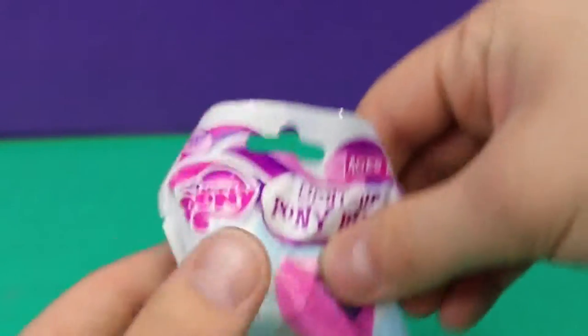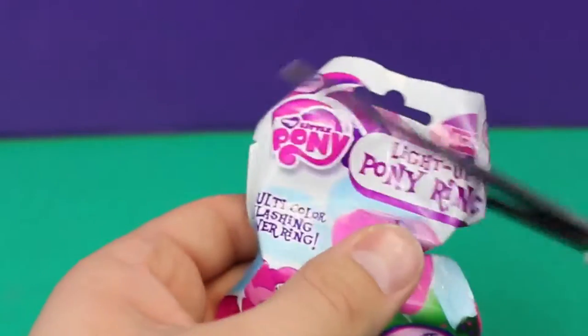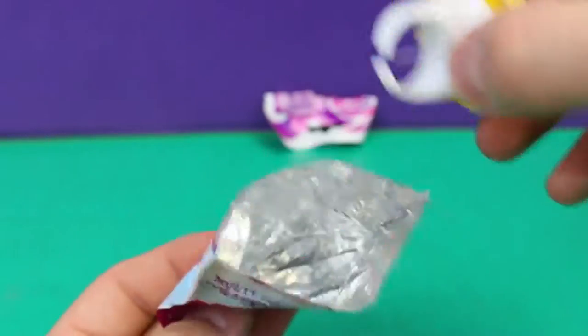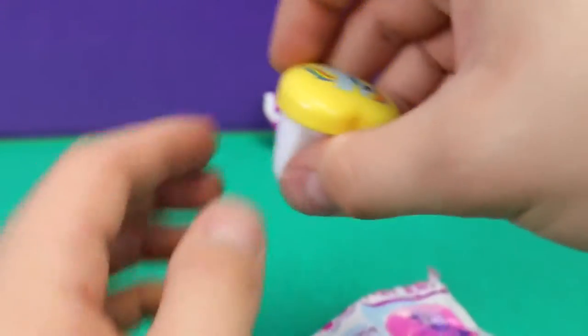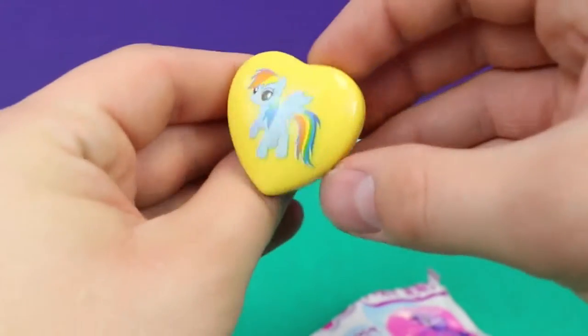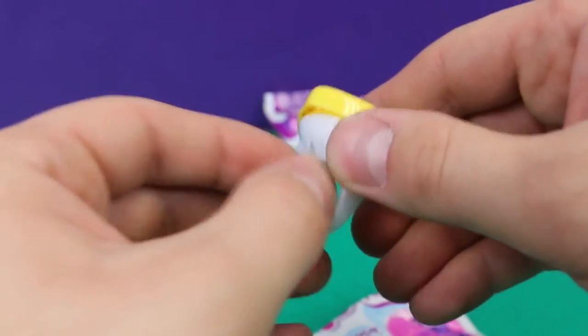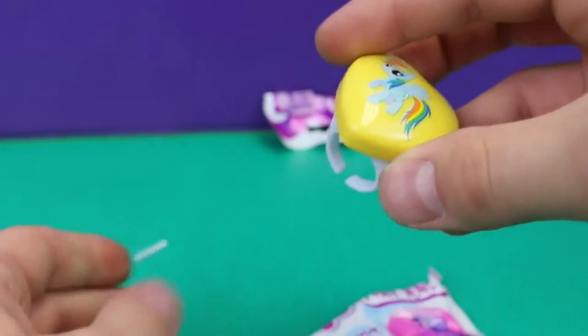Now let's see what's inside this My Little Pony blind bag. This is a pretty unique blind bag because it's actually a ring. And the packaging says it lights up. And who do we get? Ooh, Rainbow Dash. She's one of my favorites. This is really cool. Okay. It comes with this tab, so let's rip that out.